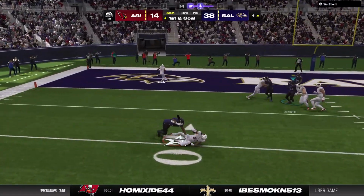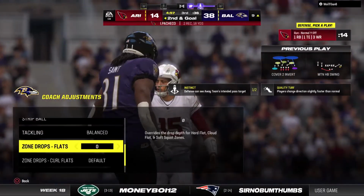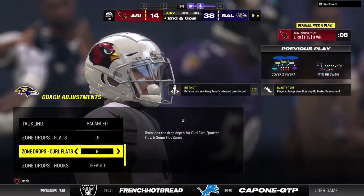Mahomes now to throw. Out to the flat. That's complete to his running back. And they'll be driven back here, losing yardage to the 9. It'll go as a loss on the play. Not what you need down here. It's going to be 2nd and goal.